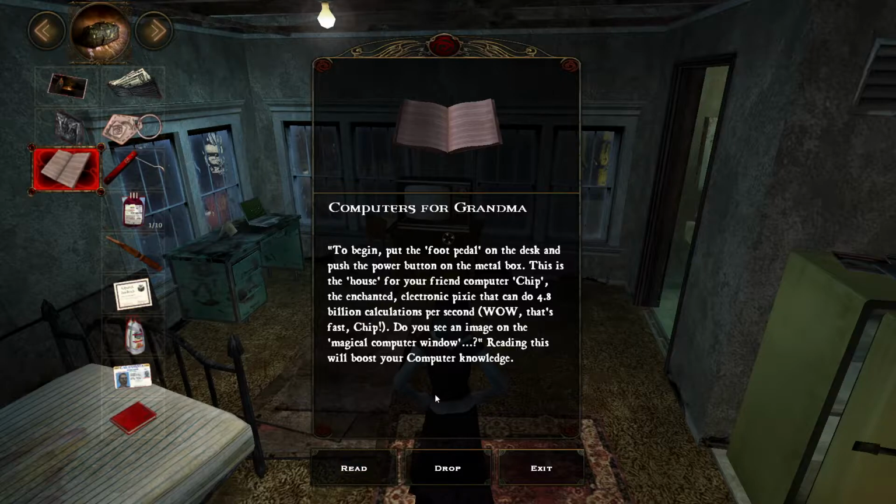But anyway, Computers for Grandma is the other skill book. And oddly enough, I bought the skill books, left, before I realized I hadn't sold anything, went back in, and they had a second one. So this is my second Computers for Grandma book. But I didn't read it the first time, so let's read it together.